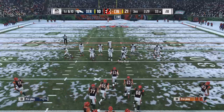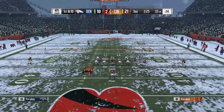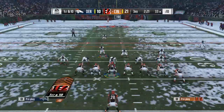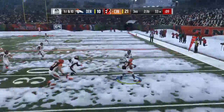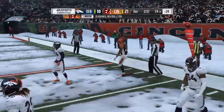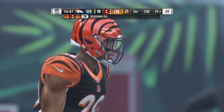So they'll come up 1st and 10 now from the 33. Running game working. They'll stick with it on first down. And he showed off a nice juke of the defender before the next wave could bring him down. Give him 9 on the carry that time, and they're set up with a 2nd and 1.